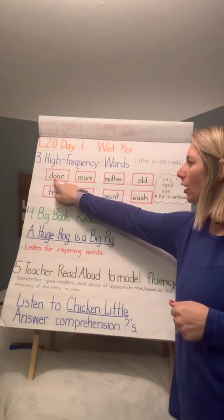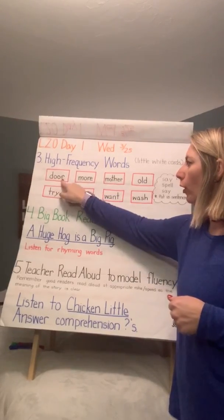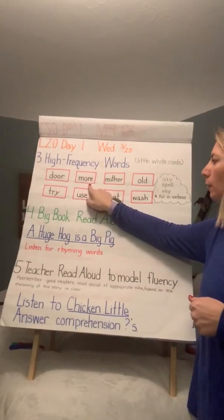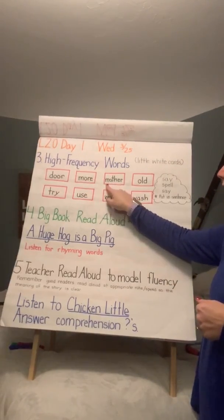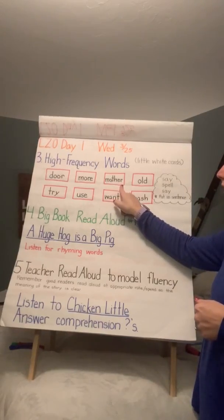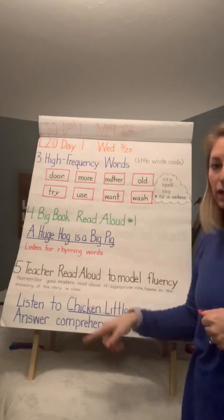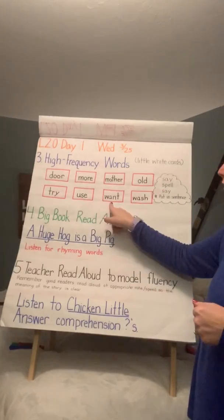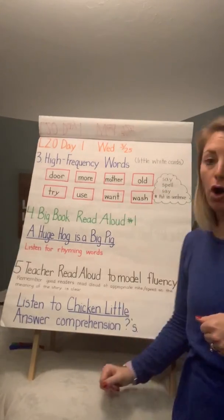Door, D-O-O-R, door. More, M-O-R-E, more. Mother, M-O-T-H-E-R, mother. And continue with old, try, use, want, and wash.